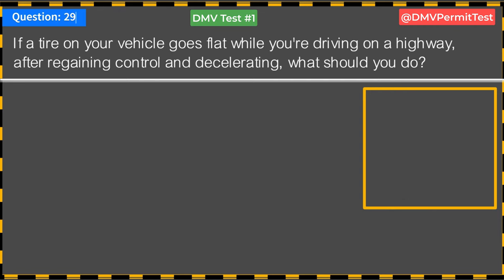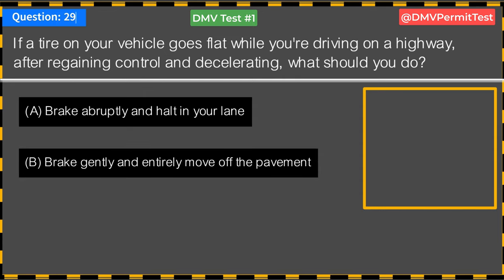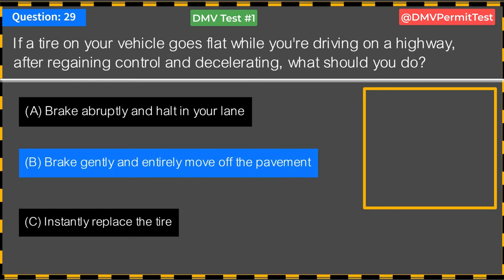If a tire on your vehicle goes flat while you're driving on a highway, after regaining control and decelerating, what should you do? A. Brake abruptly and halt in your lane. B. Brake gently and entirely move off the pavement. C. Instantly replace the tire. Answer, B. Brake gently and entirely move off the pavement.